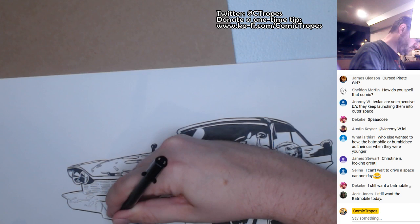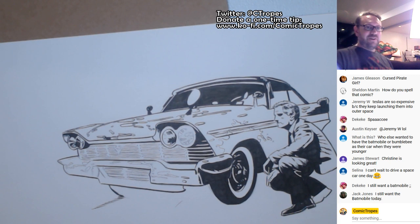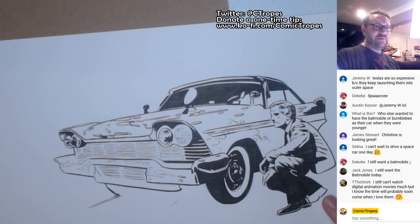Still want the Batmobile. Other people say they want the Batmobile. A space car. Thanks for the compliment, James. That's funny.